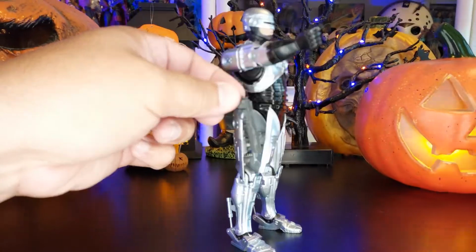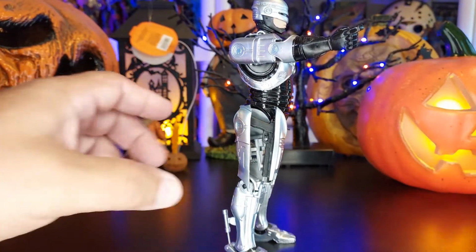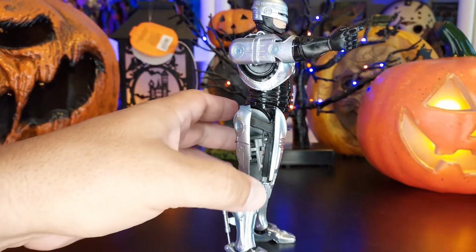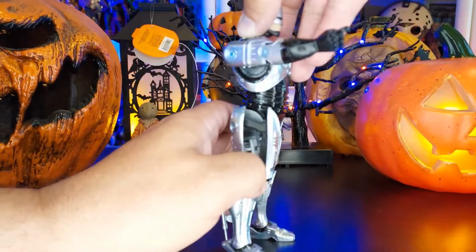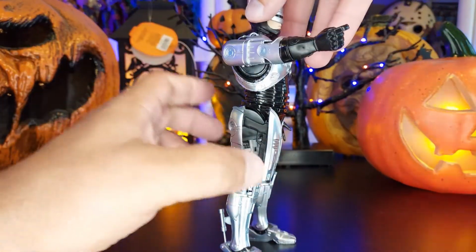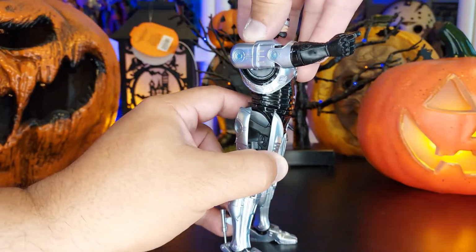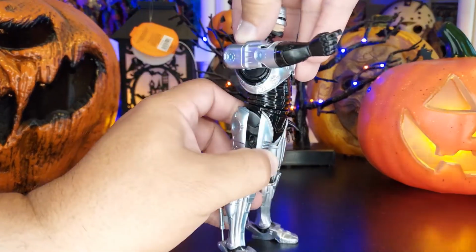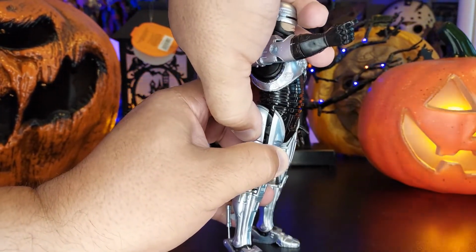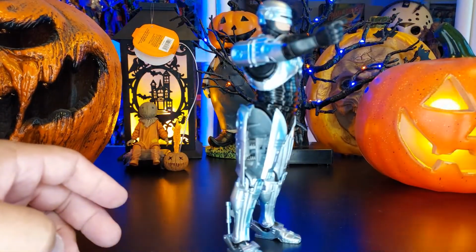So let me just pause this real quick and be back. All right, folks, so that's how that beauty should be sitting in there. And it's going to end up dropping. The gun's going to drop, but you want to make sure that you kind of push it up a little bit from the bottom right here to keep it in there. And then it should end up closing. See, I'm having a little trouble on mine too. See, and then it's just hard to get it to open and close.